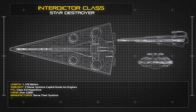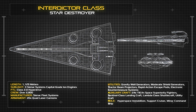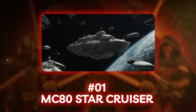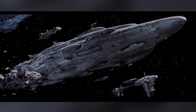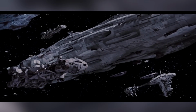Inside, conditions are efficient. 2 to 3 crew per room, short meal lines, working hygiene systems. It's still a warship, but compared to most, it's livable. And finally, the most livable at number 1. The MC-80 Home 1-type star cruiser. The Home 1 style MC-80 is the listing that feels like a floating neighborhood with its own gravity of calm.